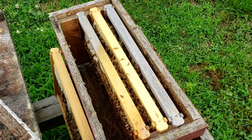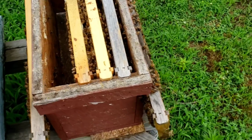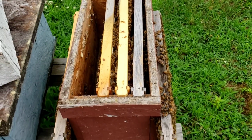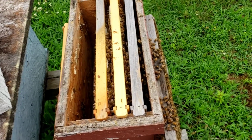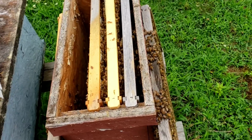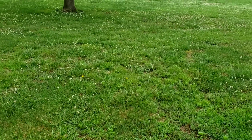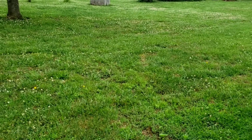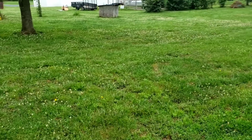We're into June 10th, I think today is, or 9th or 10th. Just count what day it is. But anyway, we're basically in the first week of June. The nectar flow is slowing down, but it's still good. As you can see out through the yard here, we've got clover everywhere. It's a good clover year.